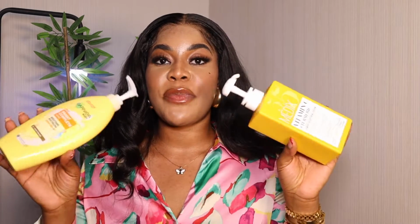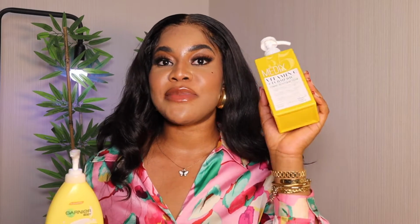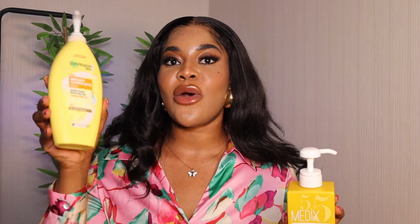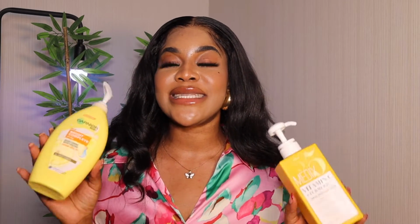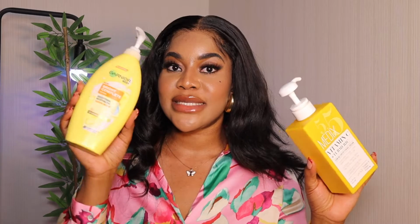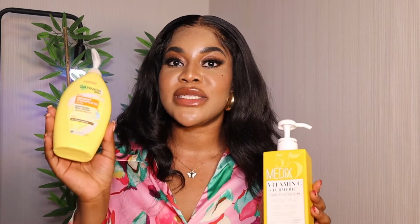Also, what I do notice with pairing these two consistencies together is that after I've used this one and this one absorbs into my skin, and then I go on ahead with the more runny consistency on my skin, what happens is that I notice that this one spreads a lot more evenly over my skin, and my skin stays a lot more moisturized because there is a first layer of a thicker lotion and a second layer of a lighter consistency lotion.